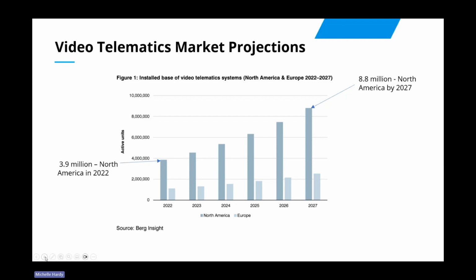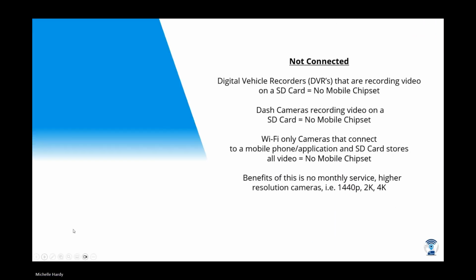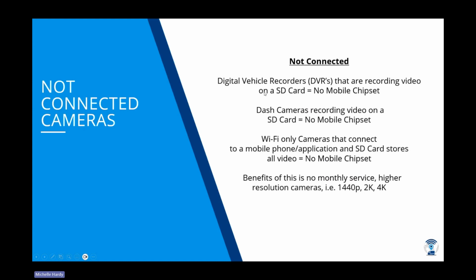And what is that data then used for, right? So there's a few ways of looking at the telematics video space or video telematics space. One is not connected cameras. So non-connected cameras could be a digital video recorder that is sitting in a vehicle connected to multiple cameras. And those cameras are actually just taking that data, storing it locally in the vehicle on an SD card.